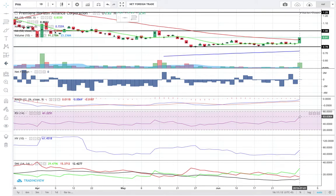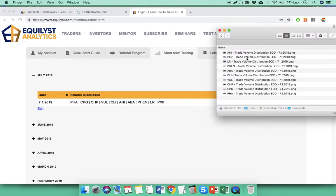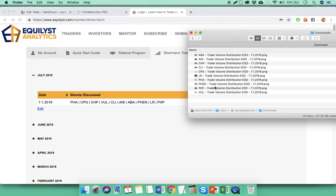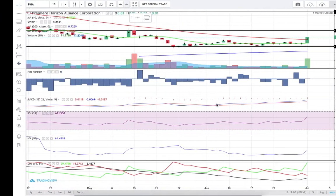The 4-point criteria are present on PHA. It's a green candlestick. That's number one. Number two, the last price is above the VWAP. Number three, we are seeing a green volume bar that is higher than 50% of PHA's 10-day volume average. And for the fourth criteria, let's take a look at PHA. Oh yes, the dominant range is closer to the intraday high than the intraday low, and that completes our 4-point criteria. The dominant range is between 0.87 to 0.91 in favor of the buyers.